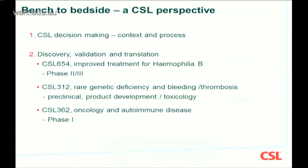clinical studies. And I'm going to then use, I guess, 3 different projects to give you 3 different insights into how that process travels along. So firstly, I'm going to talk about a compound that we refer to as CSL 654. It's a recombinant coagulation factor in the clinic for the treatment of Haemophilia B, and it's in phase 3 studies now. I'm then going to talk about CSL 312.